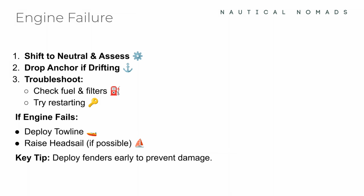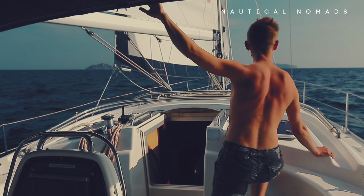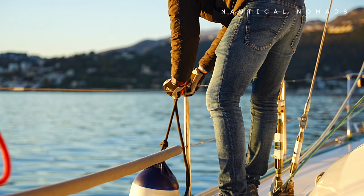Step 2. Restoring control. Check fuel supply and filters. Clogged filters can cause sudden shutdowns. Try restarting. Listen for unusual noises. If restart fails, prepare for alternative propulsion. Deploy a tow line if assistance is available. If wind allows, raise the headsail to maneuver under sail. Key tip: in a marina, fenders should be deployed immediately to minimize damage if a collision is unavoidable.